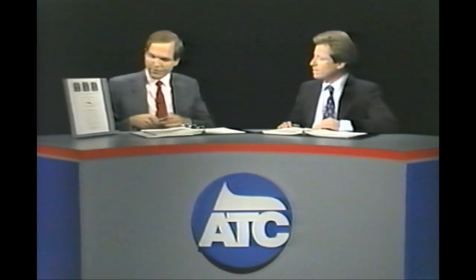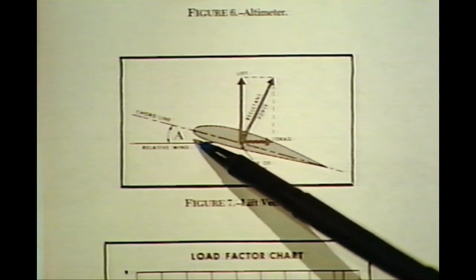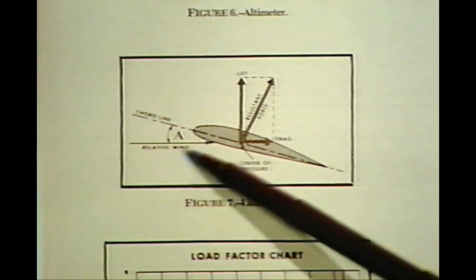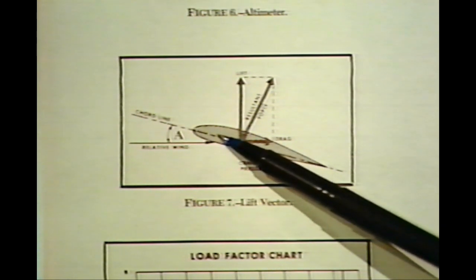Great. Now we have a chart we're going to go to, which is figure 7 back in your appendix. Question 89, refer to figure 7. The acute angle A is the angle of? Let's look at figure number 7 in the back. And when they say acute angle, they're just talking about less than 90 degrees. So the acute angle of A, shown in this diagram, is between the relative wind and the chord line. And that's the definition of the angle of attack. That's answer number 2.